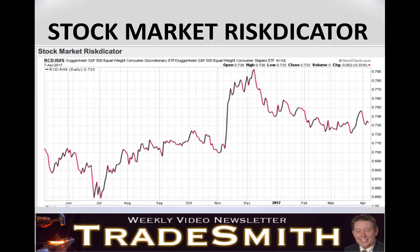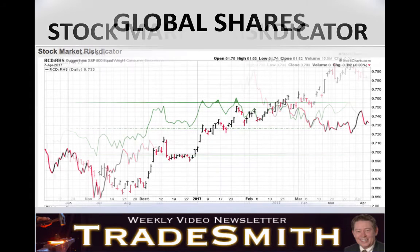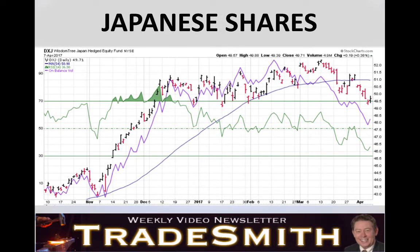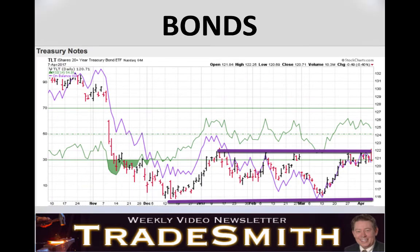Our stock market risk indicator is showing that they want to take a bit more risk in the marketplace, and that's usually bullish for the market. Global shares are starting to struggle too, so there's no solace in Europe. Japanese shares are down, so we've got to be out of these. I talked about this last week. I said we've got to be out of these Japanese shares right now. We'll come back to them later because the Japanese have no alternative. I'm sure they're going to ease again, and so we will be back to buying them again.